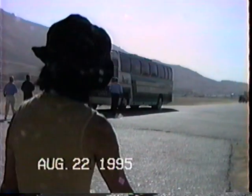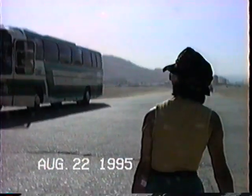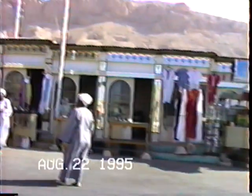The temperature is very hot, I think about 100 degrees Fahrenheit or 105, but we bring water and a hat that help.